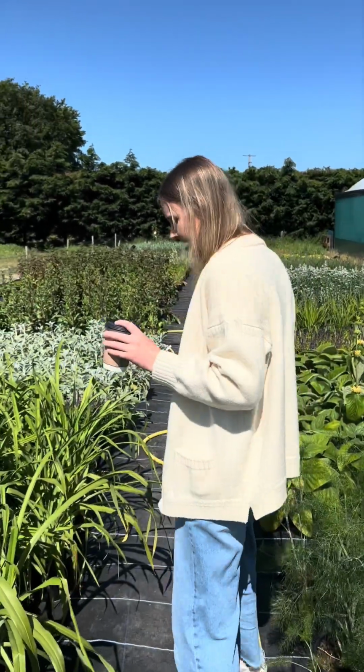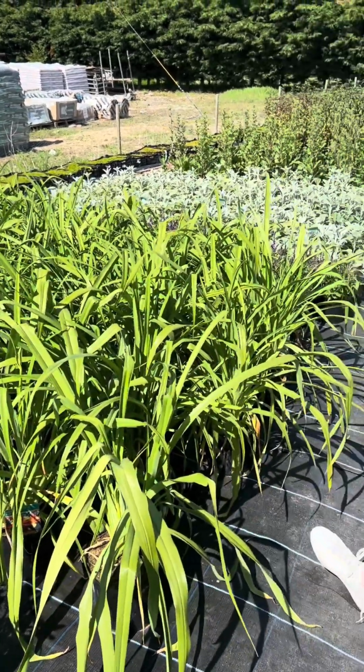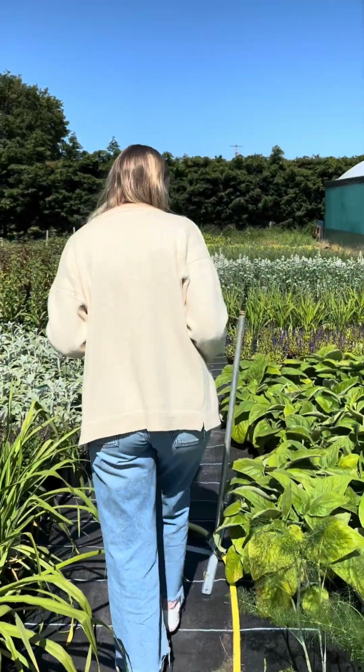This is a daylily. They're looking good. I think we're going to use these at the show. And they're going to be like a bright red with a yellow. So very contrasting and very hot. So they're going to be awesome.